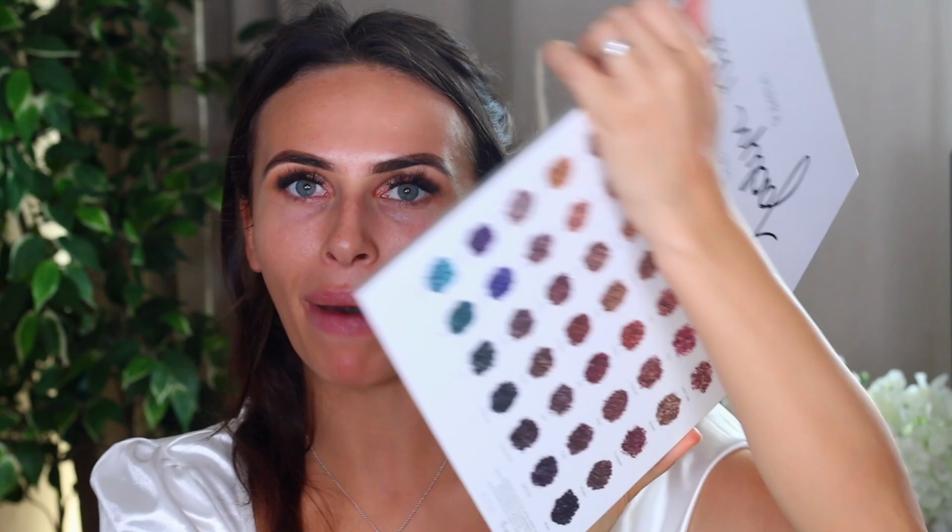Then I'm just gonna take this shadow, which is called Little Lady, is it? It's on the back, but I can't work out whether it's flipped or not. And then I'm just gonna pat this over the top and the center just to give me even more of a glow.